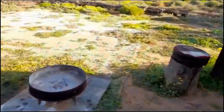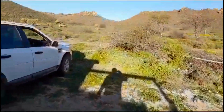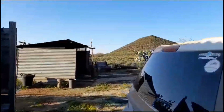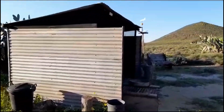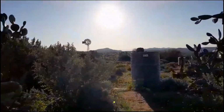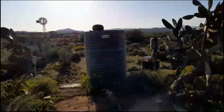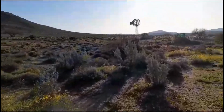And here is our braai area. There's another braai, little table, our wood that the owner brought. 35 rand a bag, it's not bad. And here's another unit, same as ours, but there's no one here tonight. So yeah, there's no electricity at these two, but at the other two up there closer to his house, they have electricity and Wi-Fi.